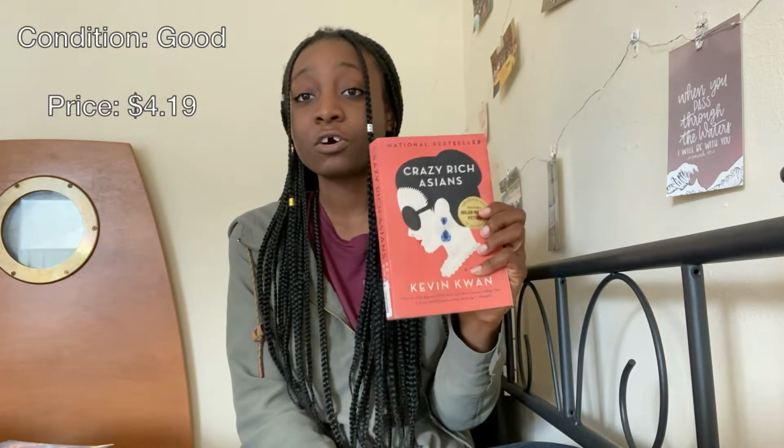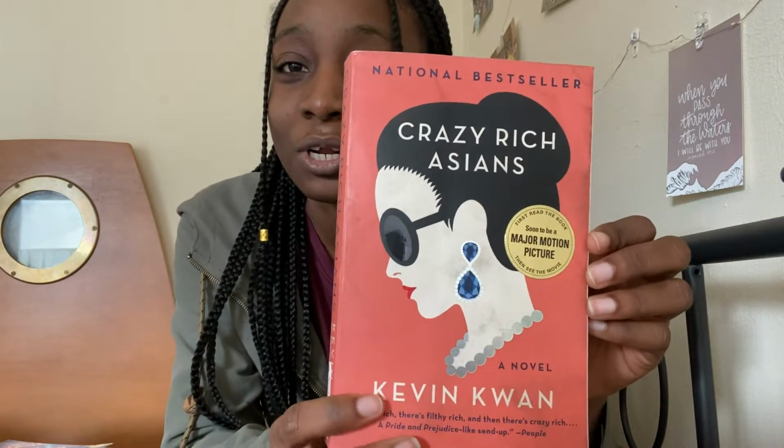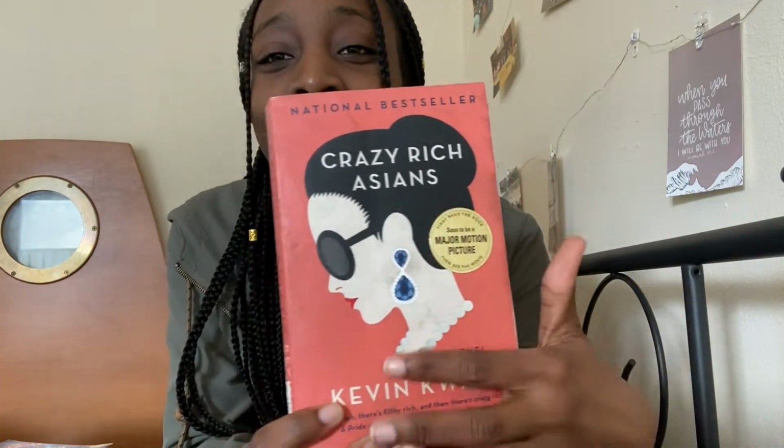And this one, I bought it in good condition for $4.19. Honestly, I don't think this should go for good condition, because you guys can see the black stuff. The cover just feels dirty. It's decent. The back says the book is actually $16, so since I paid $4.19, I'm not too upset.